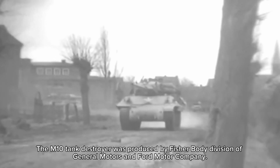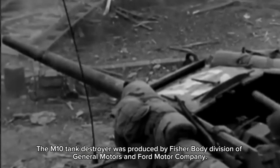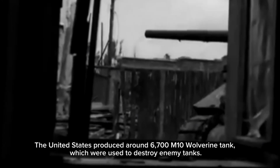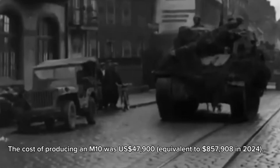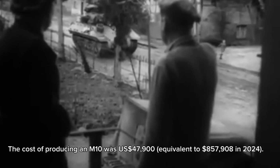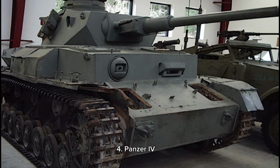The M10 tank destroyer was produced by Fisher Body Division of General Motors and Ford Motor Company. The United States produced around 6,700 M10 Wolverine tanks, which were used to destroy enemy tanks. The cost of producing an M10 was $47,900 United States dollars, equivalent to $857,908 in 2024.